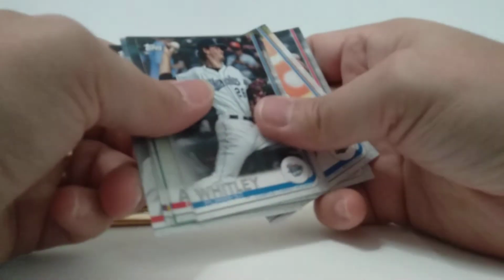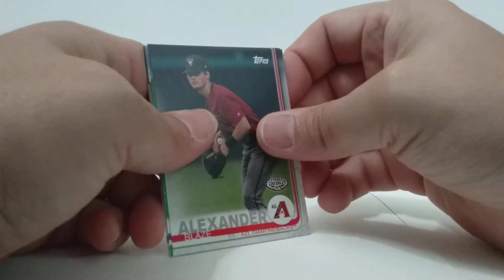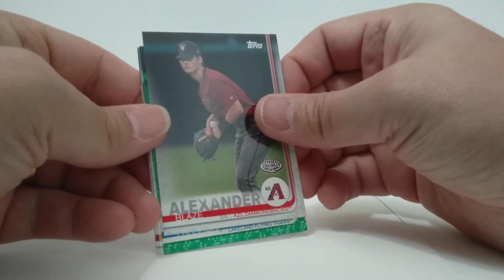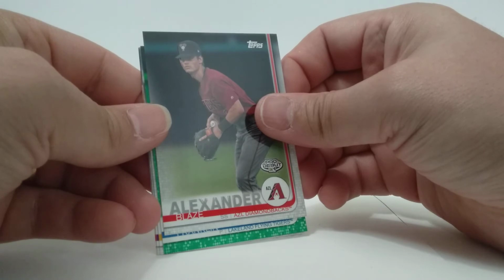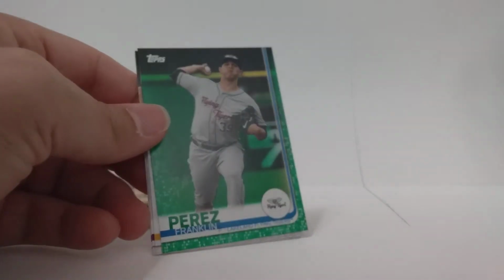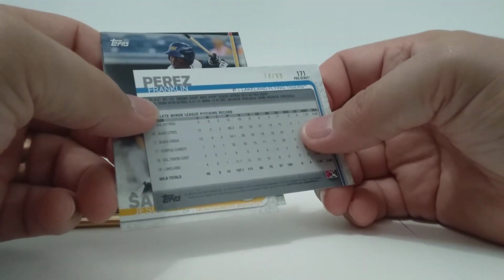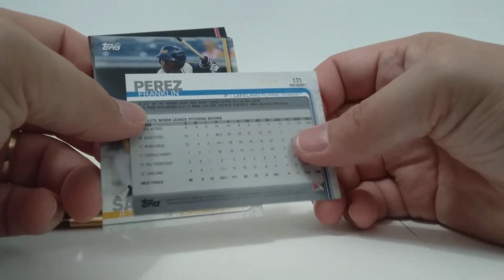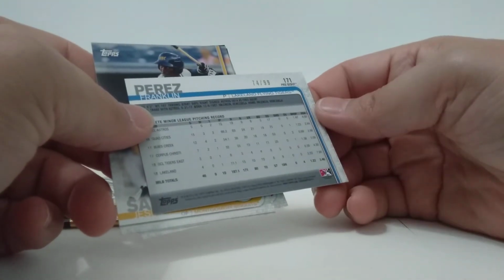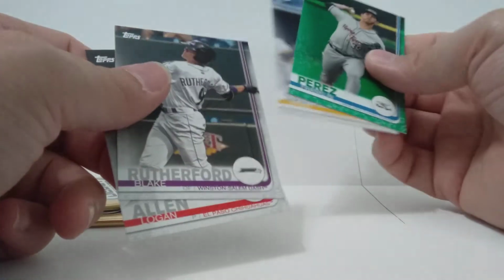Of course, Whitley with the Paddock. Looks like we got ourselves a green. Let's see what we got. Lakeland Flying Tigers. Probably not a good name. Franklin Perez. Yep. I believe he was part of the Astros trade with Verlander. Yep, number 99 up there if you want to see. But I believe since going to Detroit, he's struggled a bit. So I don't know if there's much value there left, but you never know.